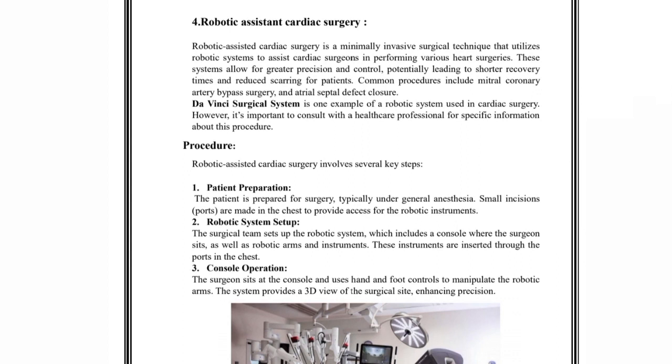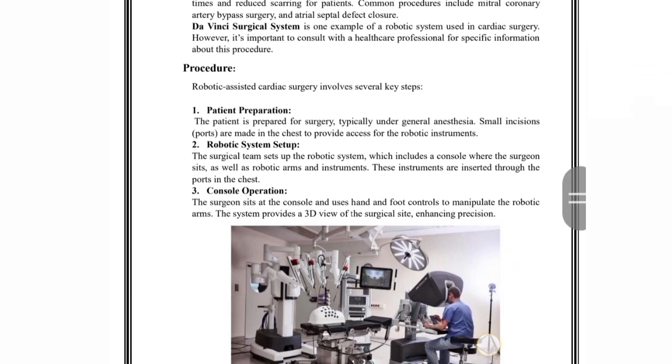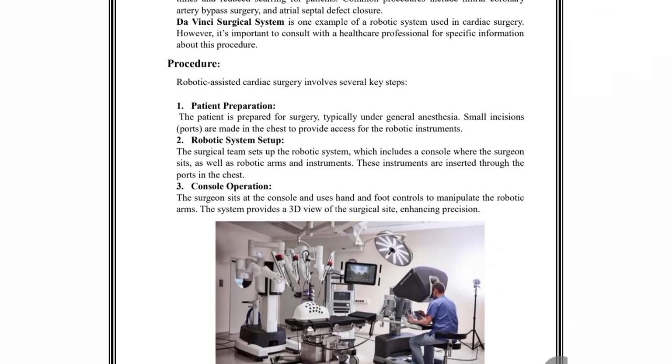Robotic assisted cardiac surgery is the same as minimally invasive cardiac surgery, and the same kinds of techniques are used in that case, but there is a major difference: in minimally invasive cardiac surgery, surgeons usually perform the surgery, but in robotic assisted cardiac surgery, robots usually perform the whole operation on the patient. The da Vinci surgical system is one of the best examples of the robotic system used worldwide. Next we'll see the procedure of performing robotic assisted cardiac surgery.